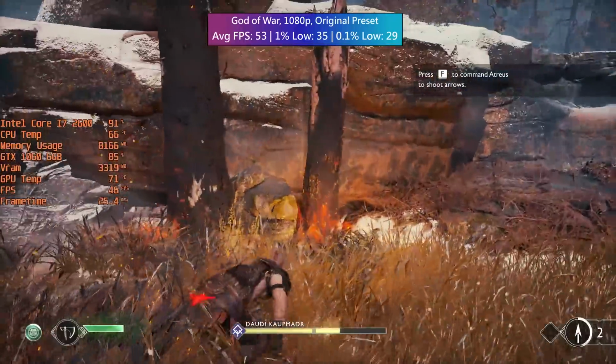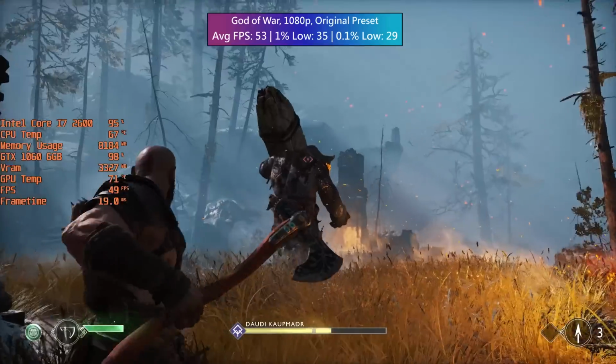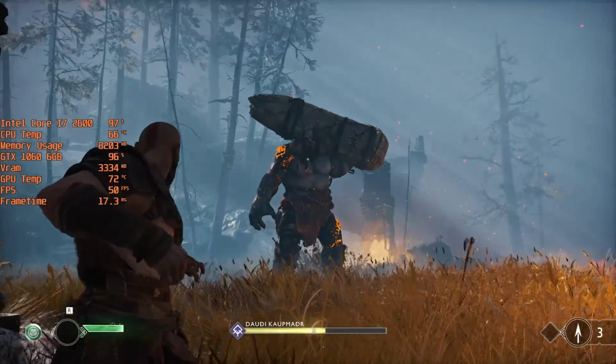Back on subject, and God of War runs really well with the original preset. Even with this intensive boss battle on screen, the frame rate is holding up fairly well.